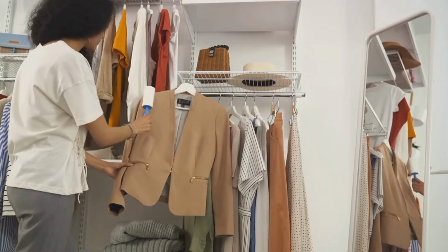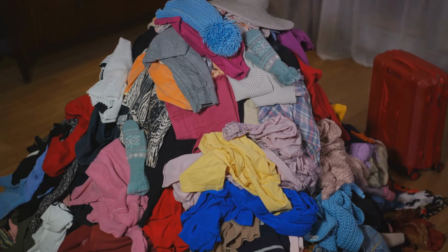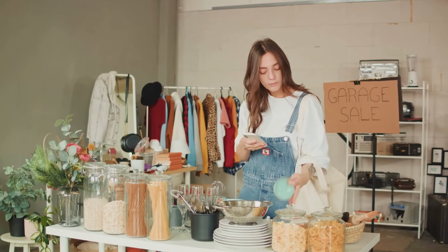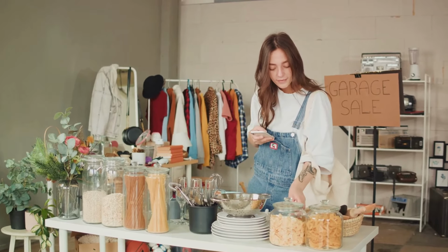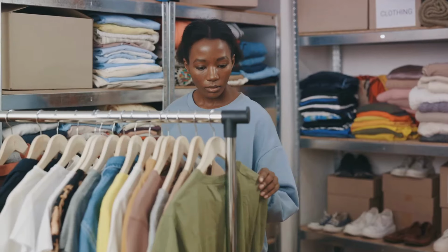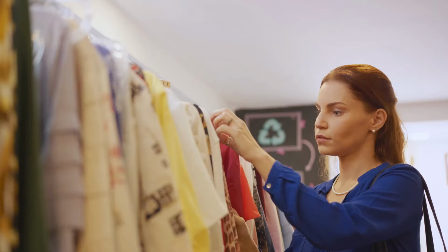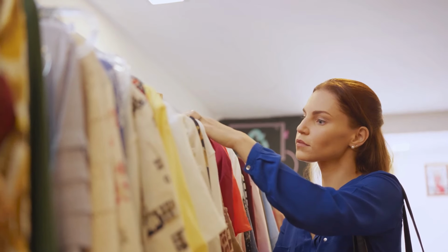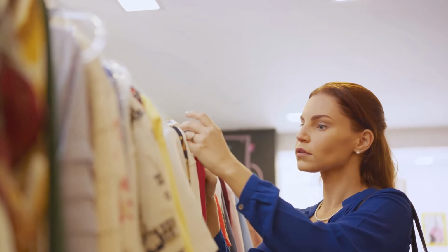Next, responsibly dispose of unwanted clothes. Donate them, sell them, or recycle them. There are many organizations that will take your gently used clothing and give them a new life. Now, where to buy sustainable fashion? Look for brands that prioritize ethical manufacturing and use environmentally friendly materials. Research is key here. Don't be fooled by greenwashing.